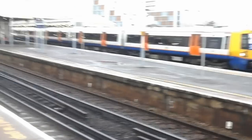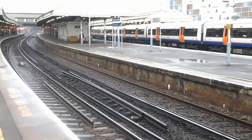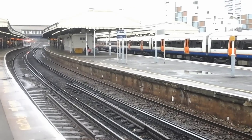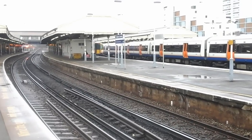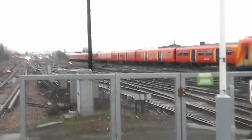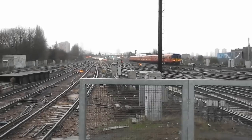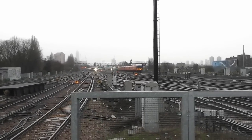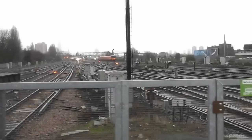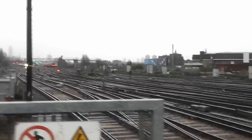I'll say that much. Alright, let's see who we've got making its appearance. I think it's a double heading 458 for this one as well. Are you? Yes, you are. But what are you? I do not know. Nope. I can't see. Oh, there goes a dual pairing of 455s to Southwest Trains. 725 on the rear of that one. There's another 455 down there with a Southern 377. Hopefully I'll be able to get those numbers as they get closer.